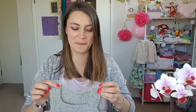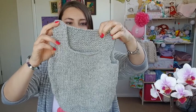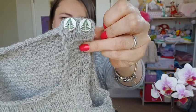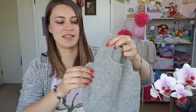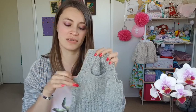So let us start. First of all, I want to show you the finished objects. One of them is the vintage vest that I almost finished last time. Now the buttons are on, and it's all done, all in one piece. Very lovely fern buttons. And I got a suggestion from one of my friends that I should maybe crochet around, but I don't think that's necessary. What do you think? Would that be better? Like around the sleeves? I don't know. I think it's quite nice like that.